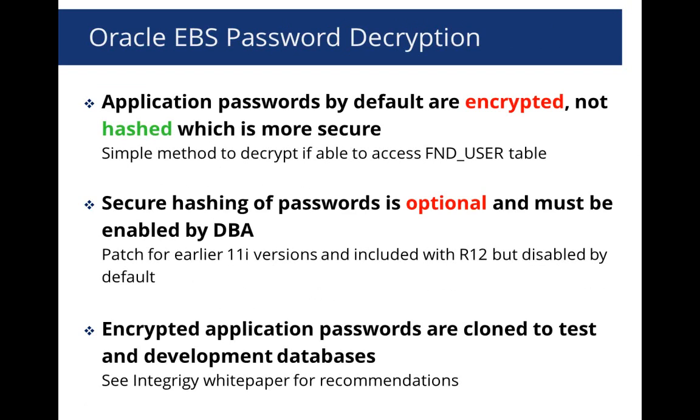So the problem here is Oracle's encrypting the passwords. They're not hashing them. Hashing is when you take the password and make it not reversible. Encryption is I've got a key, I can get back to the original value. And Oracle's actually come up with a way to hash the passwords. And the biggest problem here is you're cloning from production to test and development.